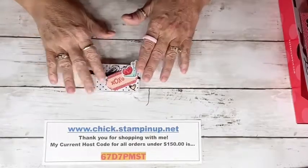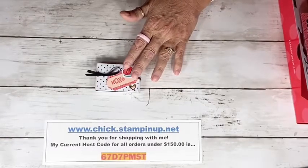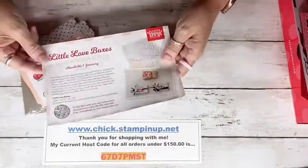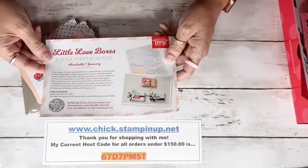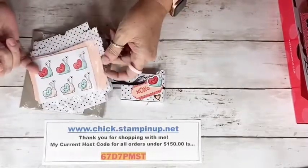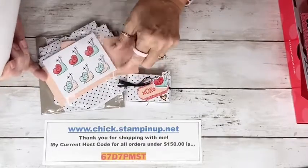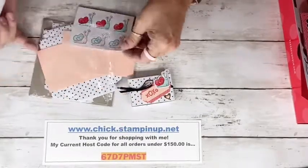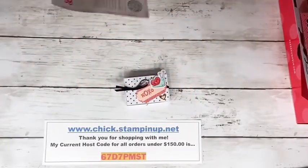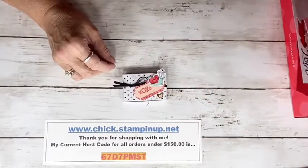Okay, so our second project is this cute little love box. And remember that this came from this cute add-on, Little Love Boxes add-on. It's $8, you guys, and you get 20 boxes and these adorable snail dies and sentiment dies to be stamping your sentiments on. So all sorts of fun things. So that's what I made here. It's $8 for 20. Woohoo!